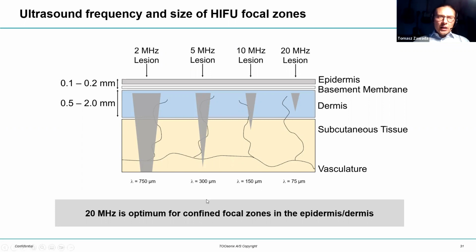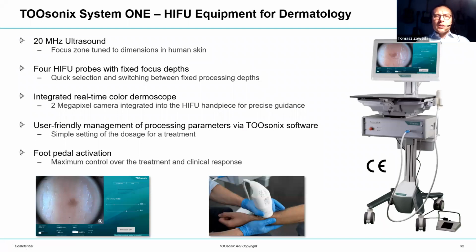And the same story goes for human skin. Again, human skin is up to 2 millimeters in thickness. If we really want to make very specific treatment within the dermis, we need to operate at 20 megahertz. Even 10 megahertz does not allow for the precision that we really need. One could say, well, maybe you don't care, maybe you just take off the whole skin. Well, the difference is that the shallower the treatment is, the quicker the healing process goes, and the lower the probability of scarring. This is really the game. This is what makes the difference. And then moving on, there is an actual device that allows for skin treatment.